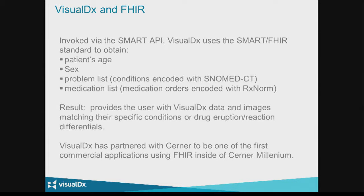In terms of VisualDx and FHIR, we're using the SMART API and SMART on FHIR standard to grab the patient's age, the sex, the problem list, and the medication list, and launching VisualDx inside the EHR. We were doing this with the HL7 Infobutton standard for years, particularly in Epic. And we started having this question about how we are going to manage different resources in an institution. There was an idea of an Infobutton manager to handle scenarios where there was more than one information resource at the hospital license. We were hearing questions about how the hospital is going to manage all these resources, hence my question yesterday about governance of all these resources.